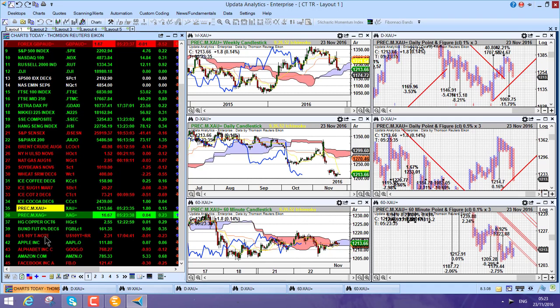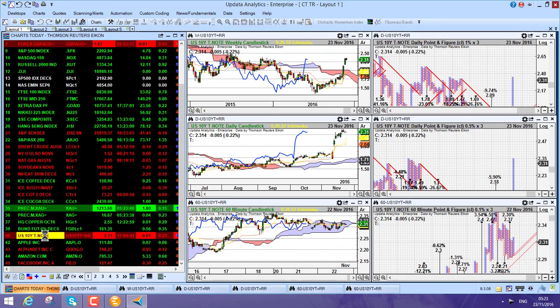Take a look at the 10-year note, US Treasury, 2.3%, 2.31 is the yield at the moment, just holding those levels. Again, flat. A lot of this is currency related. Again, we've just got to keep an eye on that dollar chart.